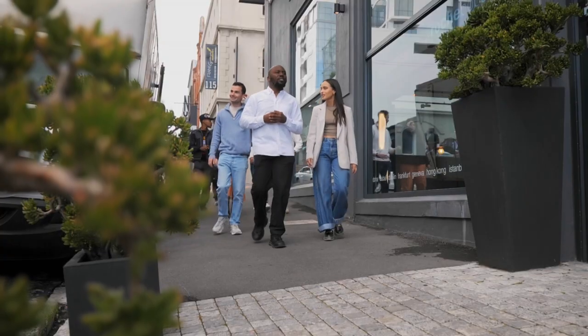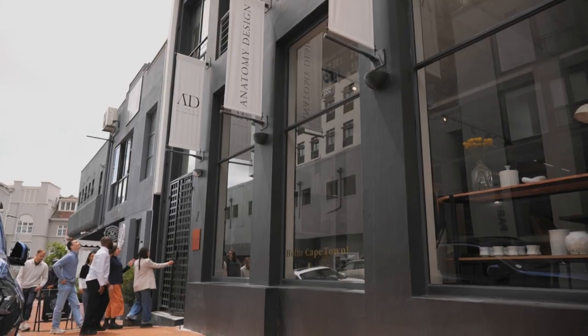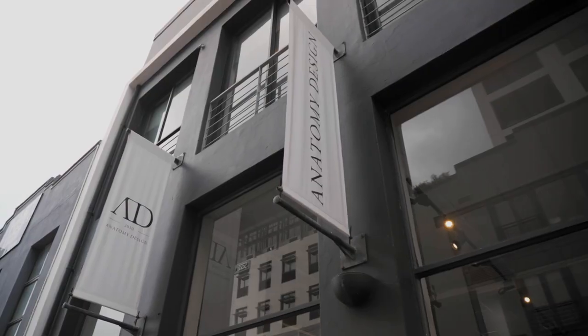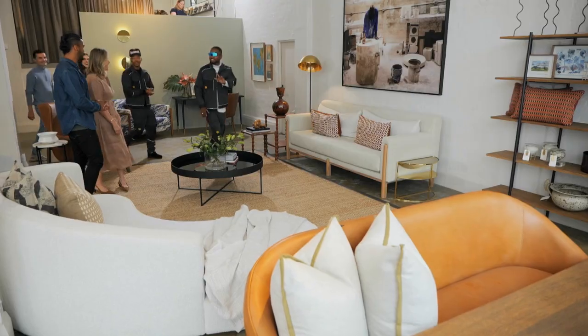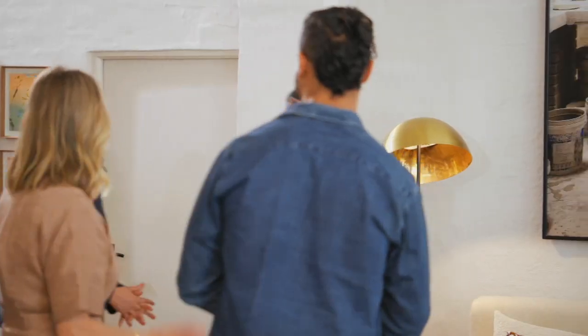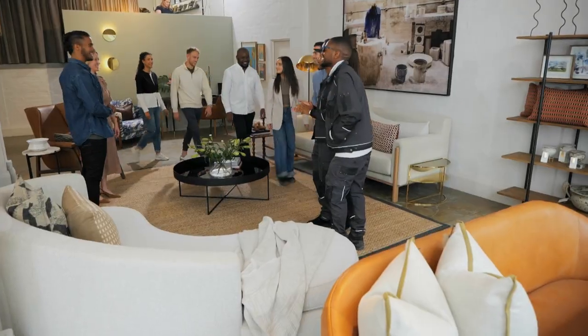Being a guest judge and mentor on My Design Rules is very exciting. I'm very excited to see what the different teams do. I think the most exciting thing is they all have very different personalities. So I'm hoping that I'll see these different personalities come through in each different room.